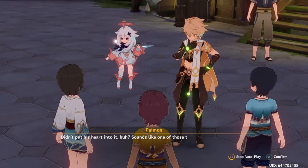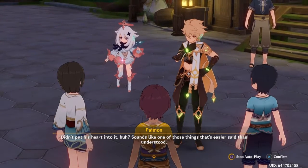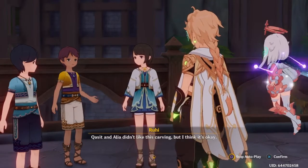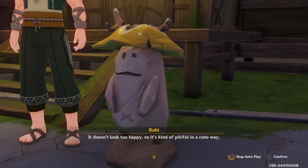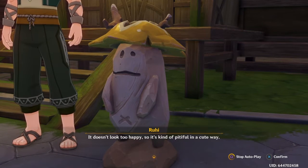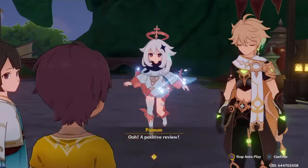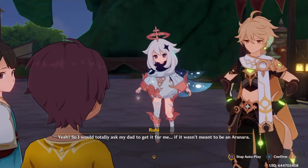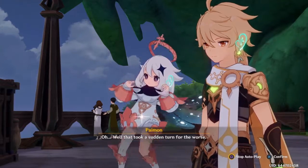Ooh, didn't put his heart into it, huh? Oh, sounds like one of those things that's easier said than understood. Kasid and Alia didn't like this carving, but I think it's okay. It doesn't look too happy, so it's kind of pitiful in a cute way. Oh, a positive review! Yeah, so I would totally ask my dad to get it for me, if it wasn't meant to be an Aranara. Oh, well, that took a sudden turn for the worse.